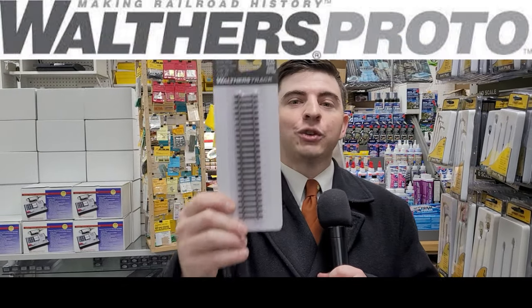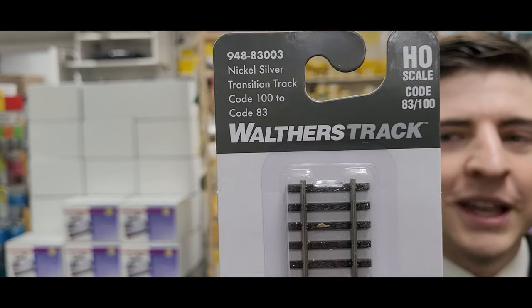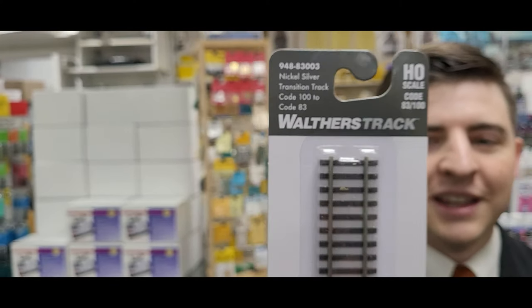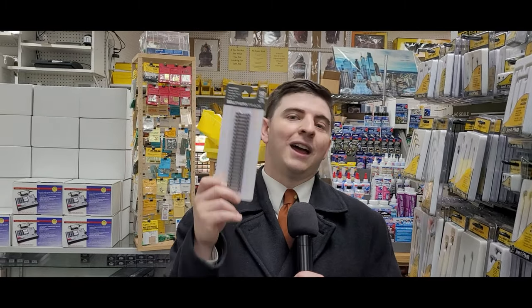Well, we are going to be finishing up our parade with a couple of track items here, and these are from Walthers. We have here the transition piece from code 100 to code 83 rail, and this is a great piece to have if you have both of those sets there. We just got these in. These are selling at Yankeedabbler for $9.95. These are great tracks to have if you have code 100 and code 83 and you want to compose them together. This is what you need.